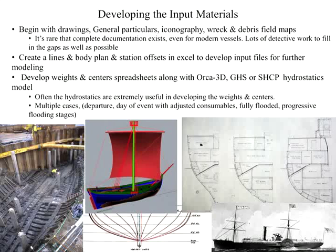Is it going to be perfect? No. Is it going to be a cool project? Hell yeah. So, you do the hydrostatics, you do the righting moments. Righting moments get really interesting when you have these very large protuberances here.